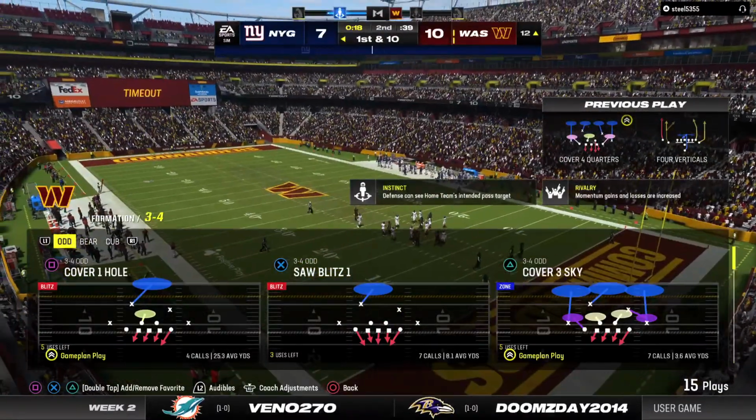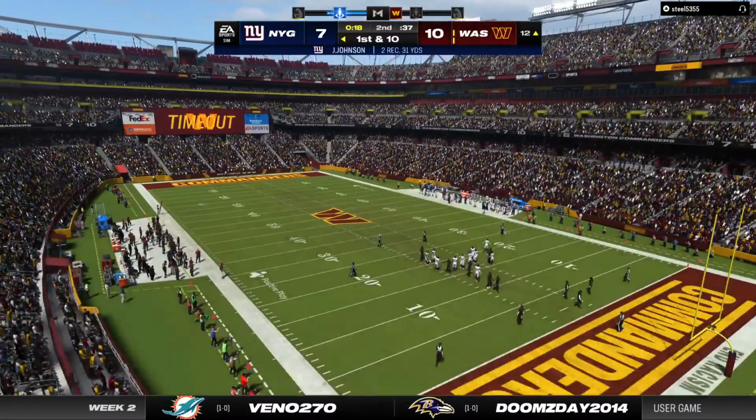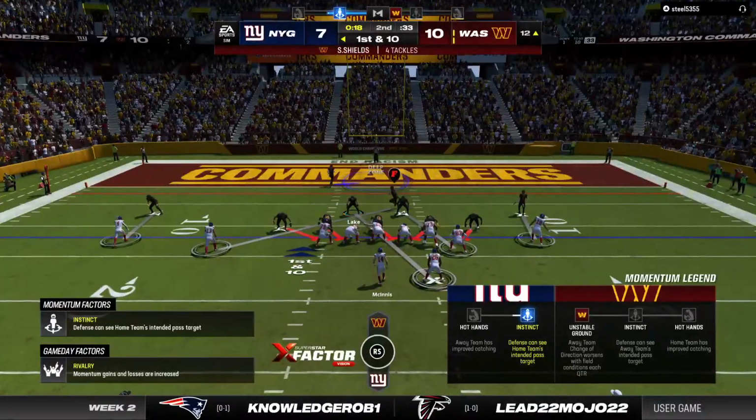For a tight end, he's got good straight line speed, and on that route, he's often the guy that gets overlooked. Nice job there finding him in stride for really good yardage.